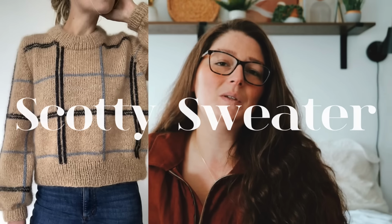Next up on my list is one that I don't often see mentioned, but it is a pattern that I own, and it's called the Scotty sweater. Now, my main gripe with this sweater is the sizing. The main frustration for me is that when you see a sweater that you love and you click on it, you get excited, that's the perfect one I've been looking for, but it doesn't come in your size. Highly frustrating. For me, I would need to knit the largest size available, which is the extra large.